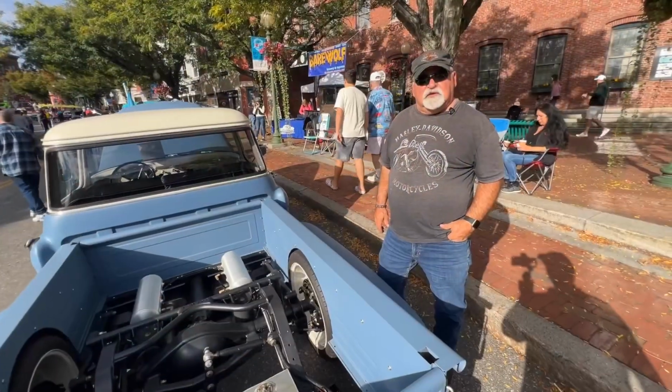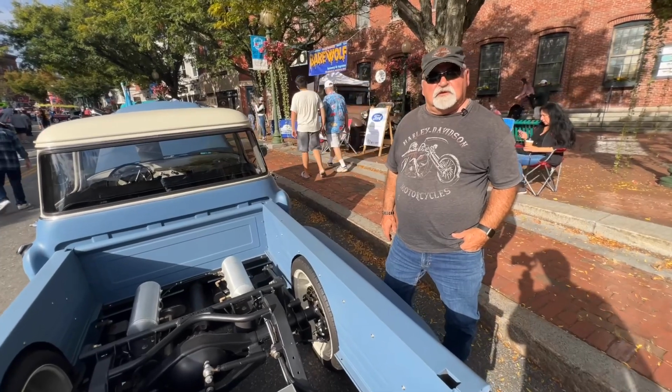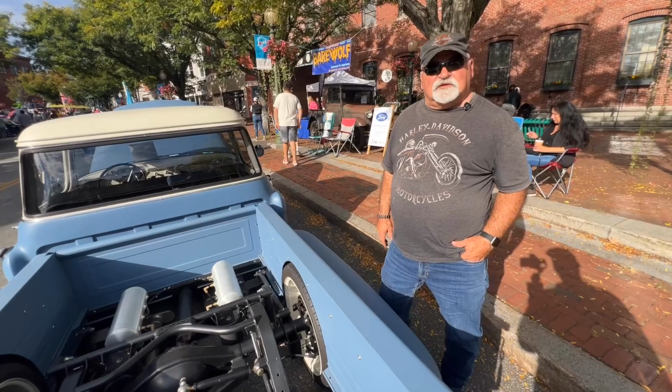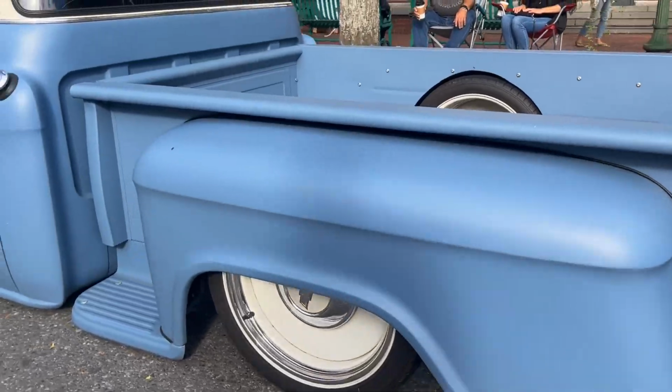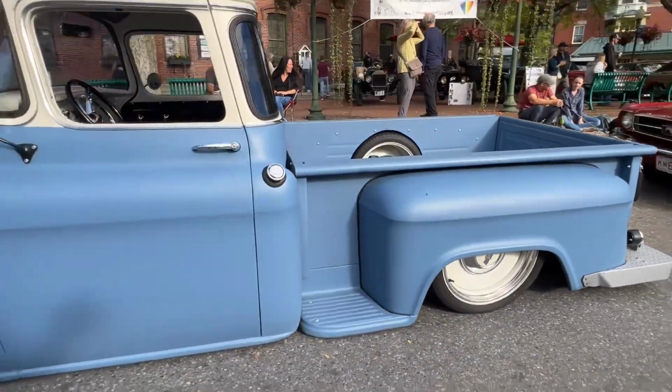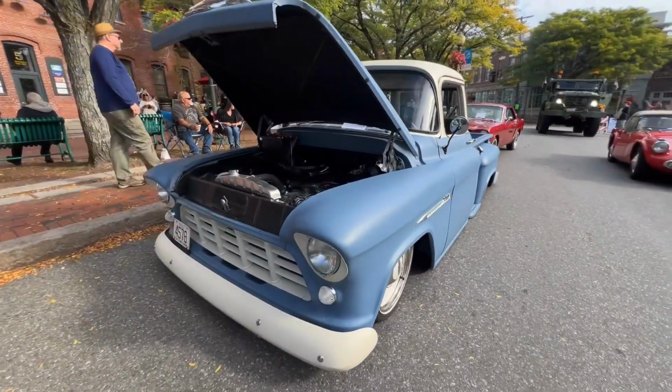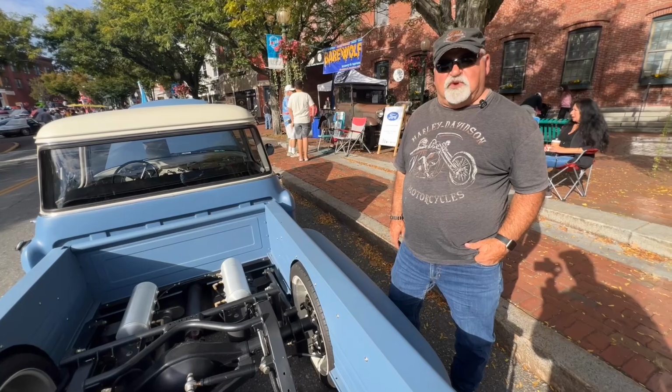All right, folks, we're here with Andre, and I commented about the big window on the truck, and I just love that part of it. What year is the truck, Andre? It's a 1955. That's a 3100. Cool. And how long have you had it? I've had it for about 6 years. Okay. Did you build it like this? Yes, I did. I built it myself.